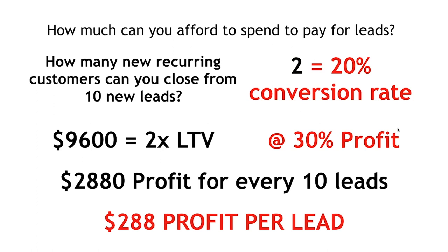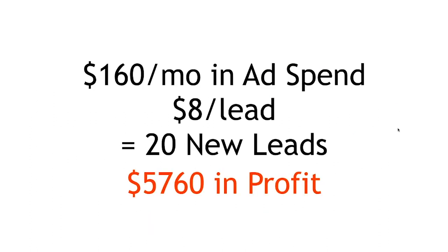So then divide that by 10. That means each lead is worth $288 cash in hand. That means profit, people, in your pocket. So that means you can spend $200 to acquire a lead and still know that you're going to be profitable if you have a 20% conversion rate of turning 2 out of every 10 people into monthly recurring customers. Do you guys recognize that if you know that you can spend this much money, it's definitely worth it? All right, I'll show you guys a little bit more in depth here.